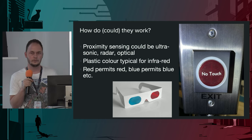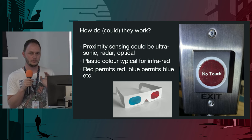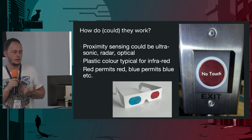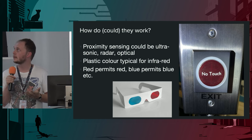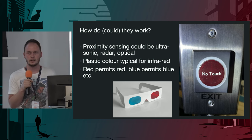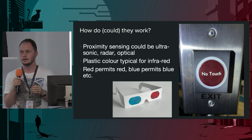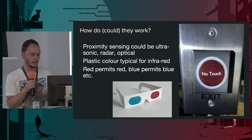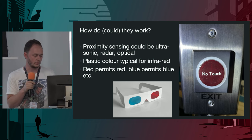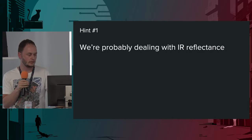So optical's super simple. The premise is that it emits the light and picks up the reflection, and if it picks up enough of a reflection, then you know it's got a positive signal. So the other hints that it was probably light that we were dealing with is that the plastic over there, if you take a picture of these things with the light on, you'll see that there's sort of a red glow, and it's the same way that 3D glasses work, or the old school 3D glasses. So generally that red kind of tinge suggests that infrared light is allowed to pass through the lens. So the 3D glasses, the same thing happens. The blue lens allows blue light, the red lens allows red light, and so each eye sees a different thing. So that was hint number one. We're probably dealing with infrared reflectance. So we got some idea of how this thing works.